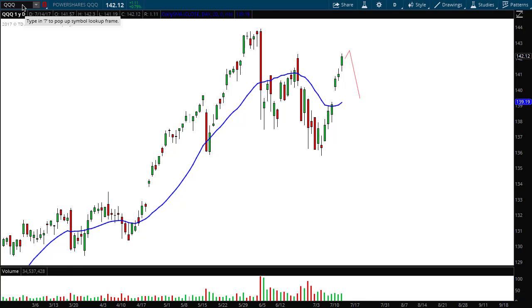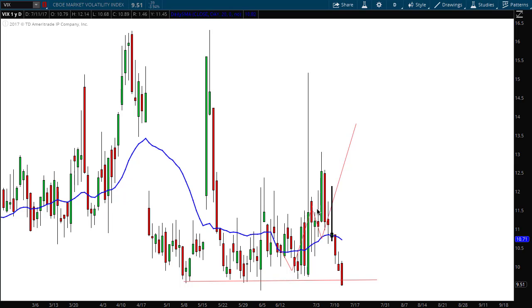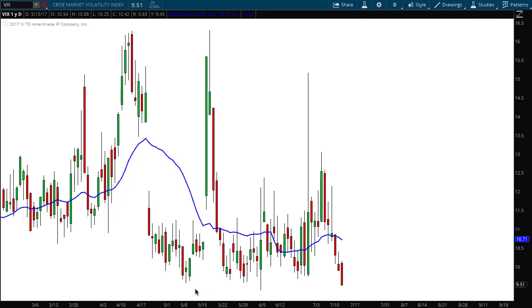So that's the Qs. If we look at the Volatility Index, you'll see that we did pull back a bit. Early on, I said that we would pull back. We did that, and we did bounce a little bit. But the Volatility Index came right back down to record lows. This line right here is record lows for the Volatility Index. So whenever you see the Volatility Index at record lows, understand that the VIX is inversely related to the S&P. So this is our support level right here.